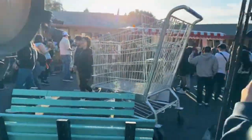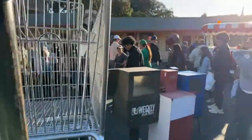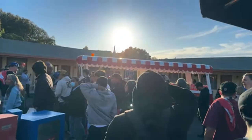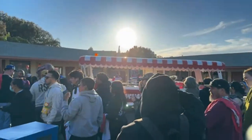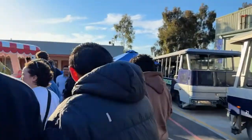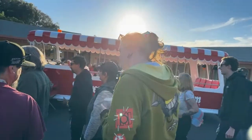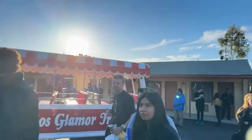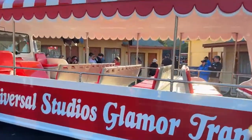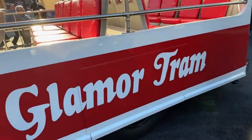Here's a massive shopping cart. Look at that massive shopping cart. There's a glamour tram. Let's get a close up of this thing real quick. Don't want to lose my people's banana. There it is. Yeah, got the original glamour tram.